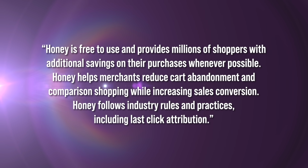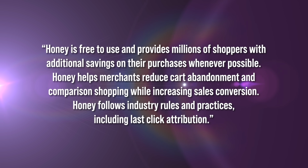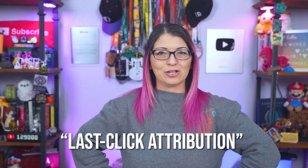So PayPal, Honey's parent company, responded to these claims by saying in a statement to Law.com, quote, "Honey is free to use and provides millions of shoppers with additional savings on their purchases whenever possible. Honey helps merchants reduce cart abandonment and comparison shopping while increasing sales conversion. Honey follows industry rules and practices, including," here's a fun term, "last click attribution."